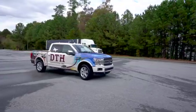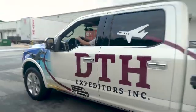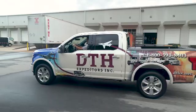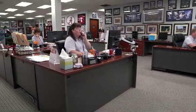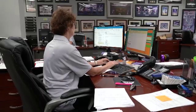We deal with all type of commodities. Typically when a customer calls us in, they're not concerned with how we move it, just that it gets from point A to point B. During an expedited shipment, there's a lot of moving parts that actually have to take place in order for that shipment to happen. It's not just simply making a phone call, it is an expert that actually plans that out in advance. And it takes someone like DTH to do that.